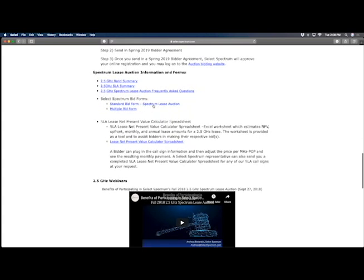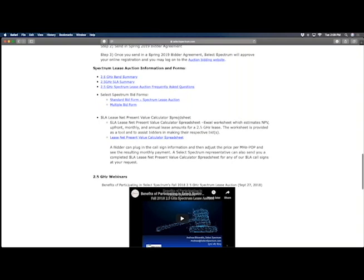This is something that's really important and we're going to look at today. So this is the standard bid form. This is what you're going to fill out when you're about to place a bid. When you do your research and your due diligence and you speak with your counterparts and you're ready to go forward, you're going to want to download this so you can fill it out. And we'll take a look at that shortly.